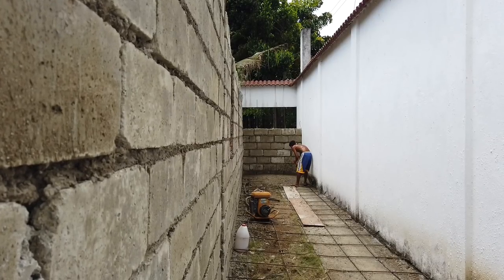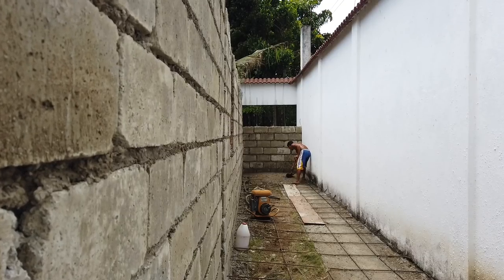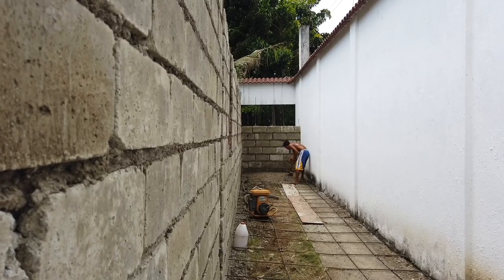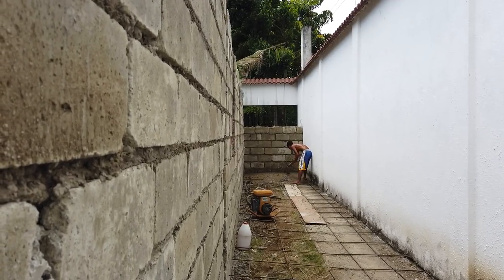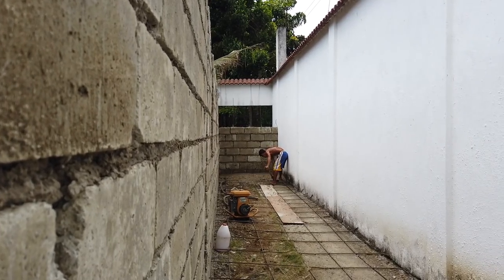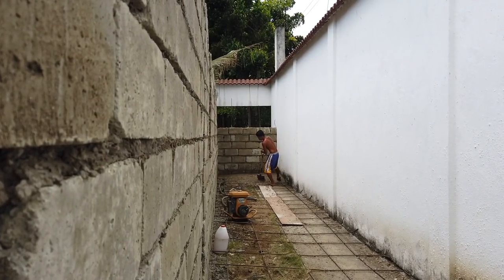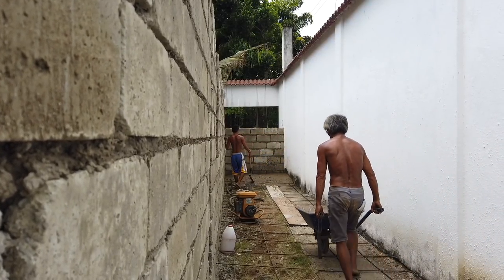So they have started the pour. They're now on the second mix. So you can see we pour it. The thickness of the flooring is almost one block, it's like an inch before a whole block size. So you can see how thick the flooring is.